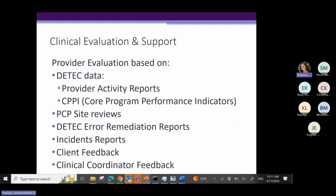Also, we've already talked about DTAC error remediation reports that come before the data submission in April and October. Incident report is when you come across some sort of an issue. It may be a patient complaint. It may be not necessarily a complaint, but a patient call. Or it may be something that a provider raised to you as a problem in their clinic and asked for your help. So also client feedback.